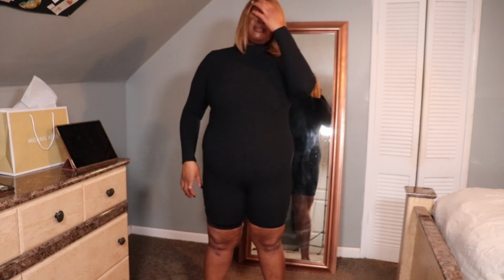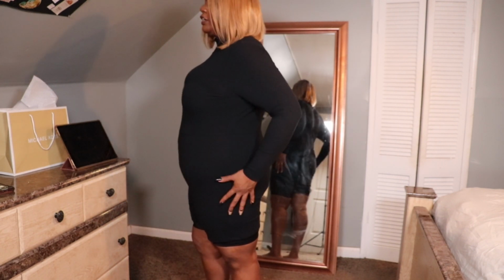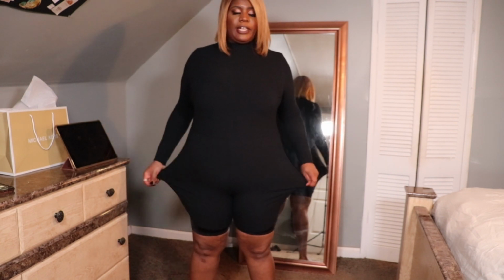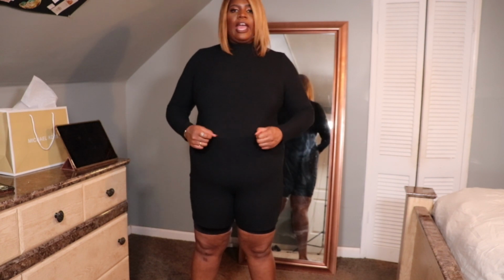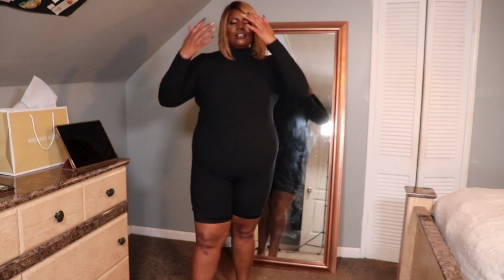I was thinking maybe I need a 2, but I'm glad I didn't go to a 2 because this fits just right. It has a lot of freaking stretch in it, which makes it perfect as loungewear, because you want to be lounging around in stuff that's super duper comfortable.